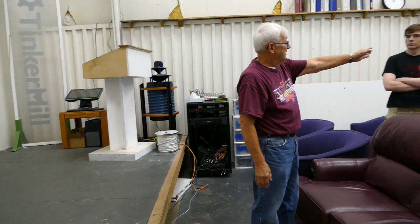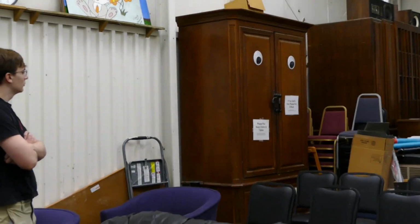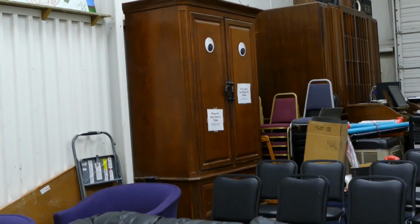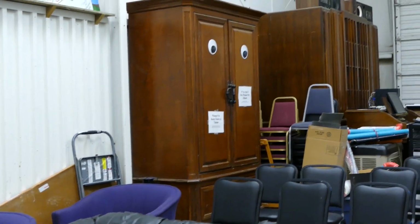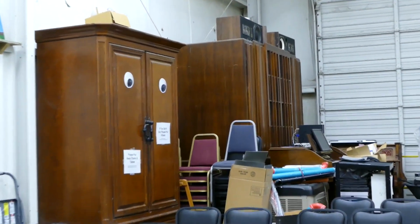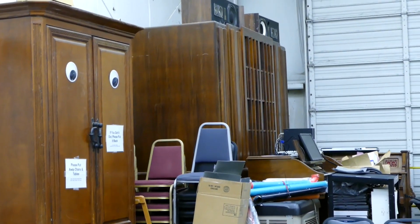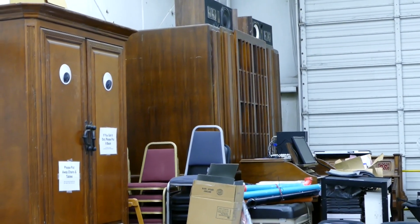The first cabinet has art supplies in it. You'll find watercolors and acrylic paints and other things in there. The next box down is a fully functional pipe organ. It's actually a MIDI instrument, so you can run other MIDI instruments together and create your own orchestra or whatever.